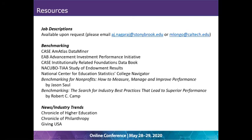And then staying on top of industry trends is, I think, another critical component for us. And so reading various news media, websites, articles, etc. And so I've listed here some of those industry trends that I follow. So I think if you're in this role, you need to be continuing to educate yourself about what's going on in our industry.